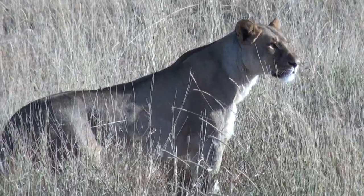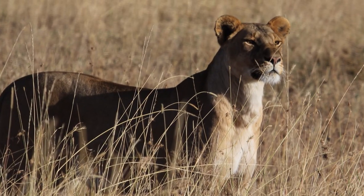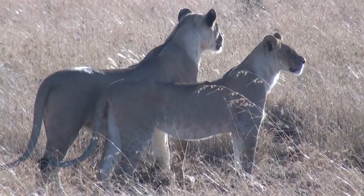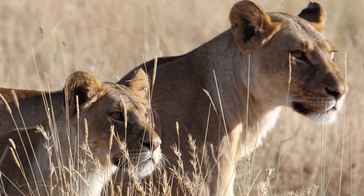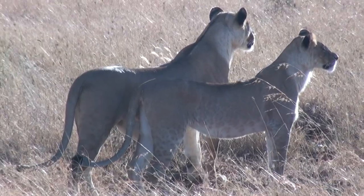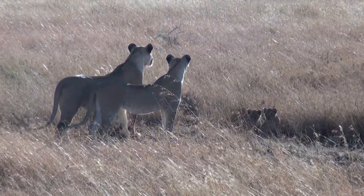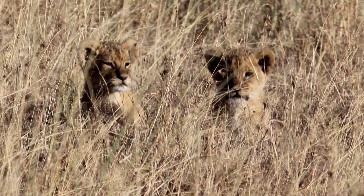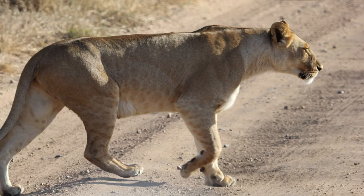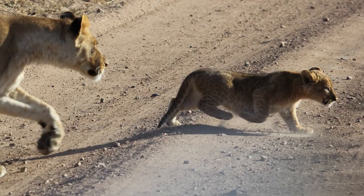We stop our Land Cruisers to watch a lioness take her morning stroll. Then a couple more lionesses show up. We all get out our binoculars to watch. At first, we didn't notice the two cubs down in the tall grass. The mothers are very attentive and look for any signs of danger for their young ones. They carefully walk single file across the road as the little cubs playfully hop across the trail.